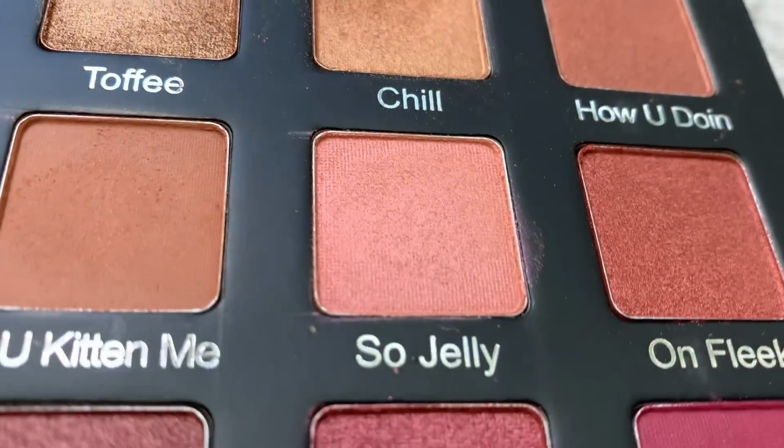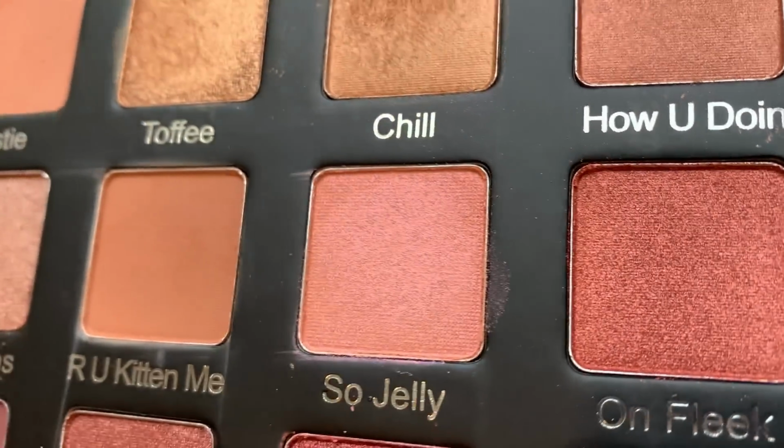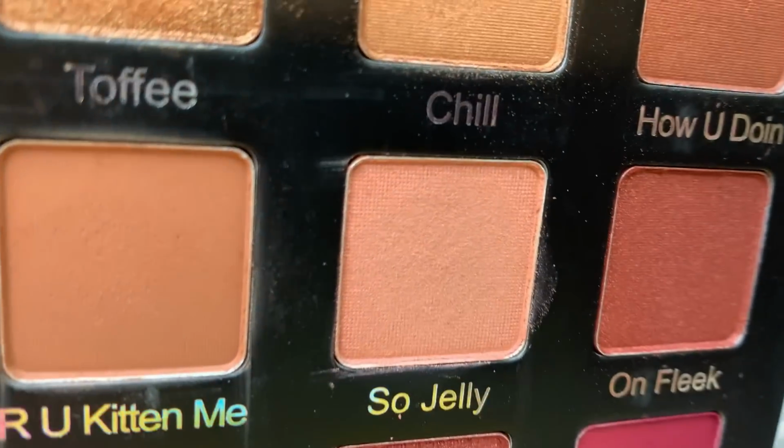The next one that I have is Violet Voss. This one again was rolled in last month and I did not use that specific shade in this palette at all. So as you guys can see, it was completely brand spanking new when I brought it in.